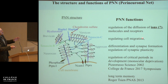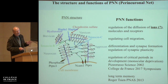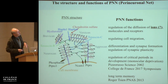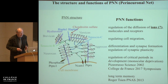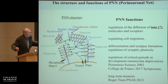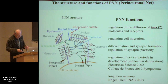It regulates cell migration, could be, yes. And for myself, I believe that synapse formation and the regulation of synaptic plasticity could be very important, because as you know, on the synapse, all the receptors move, and they could go to a non-synaptic area. I suppose that the function of the PNN is to rigidify the synaptic system, so none of the subunits will move to the other part. So it makes the neuron fixed for the rest of its life, I don't know.